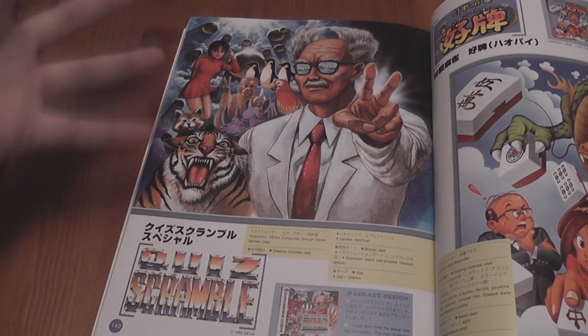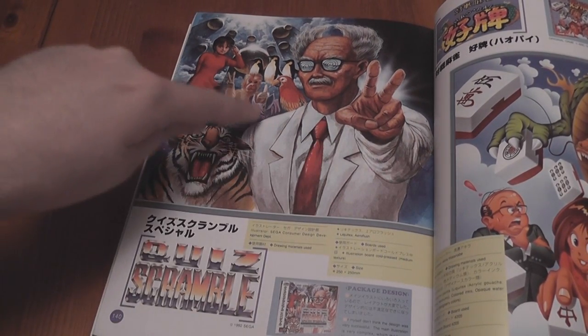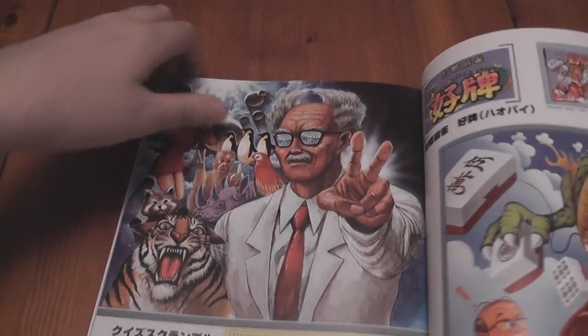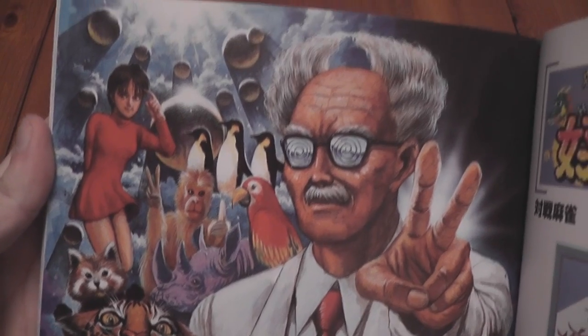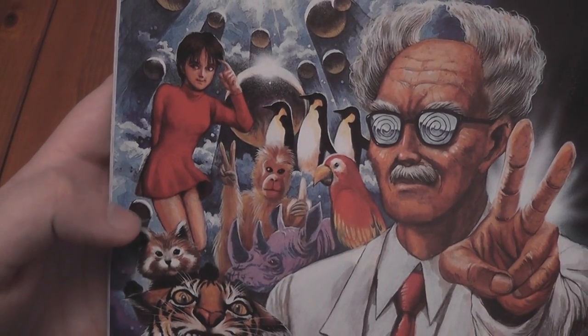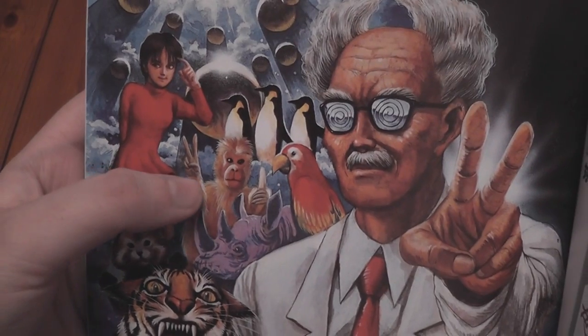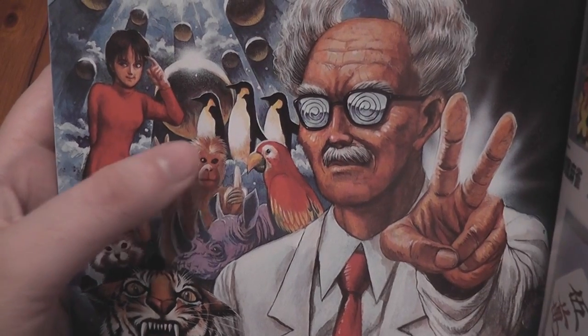Oh, I thought that was going to be some kind of cool spy game. And he's the mad scientist. And he's got a parrot! And there's a monkey! Oh wow, look at this. How random is that box art? I mean, look at his glasses. He's got a tiger. There's like a weird raccoon fox thing behind him. There's a lady in a very short skirt. There's an orangutan holding a banana and holding a peace sign. A purple rhino, a parrot, and 3 penguins, and they're all stood in front of Gallifrey. That is incredible. That is the most amazing box art I've ever seen.